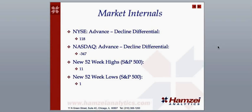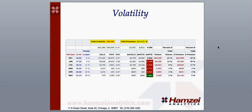For the market internals, the New York Stock Exchange advanced decline differential closed at 118. Nasdaq advanced decline differential closed at negative 347. We had 11 new 52-week highs for the S&P 500 and 1 new 52-week low for the S&P 500. For the volatility, 366,000 contracts traded on the VIX today with 24 million in total premiums paid.